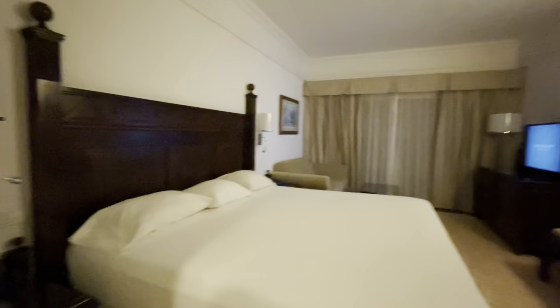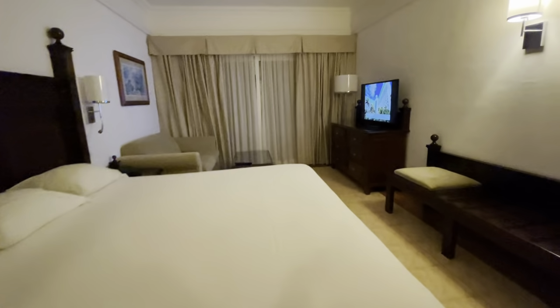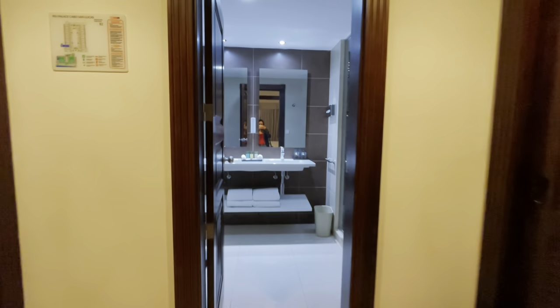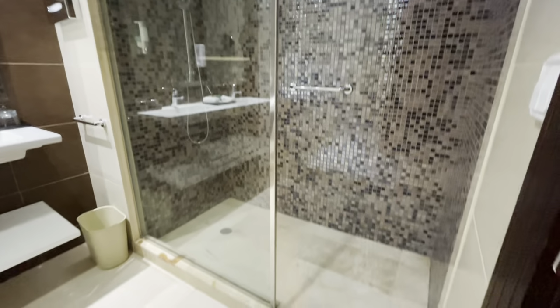This is the junior suite. Not super modern, but as you can tell, it is pretty big and it did have a balcony with an ocean view, air conditioning, and a filled mini fridge. The bathroom and shower are very spacious as well.